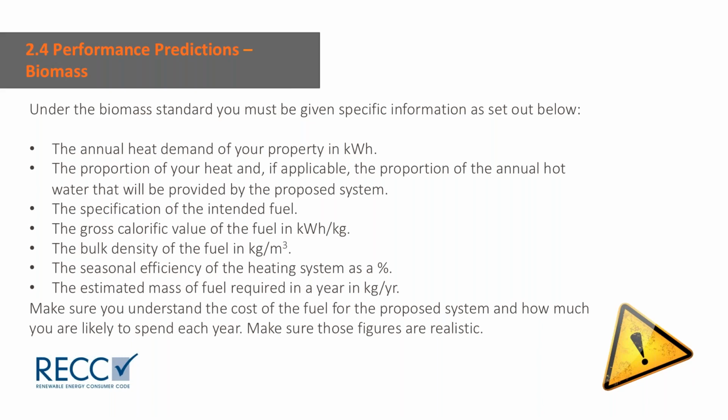So you can easily take that and estimate the potential cost of the fuel that you need in the form of pellets or logs, for example. Make sure you understand the cost of the fuel for the proposed system and how much you're likely to spend each year.